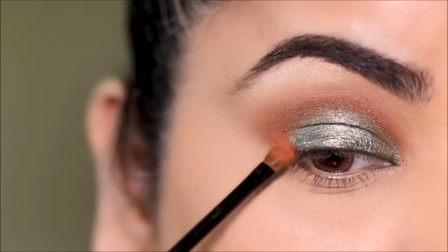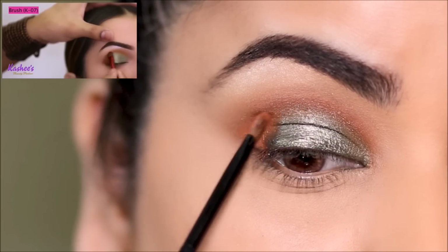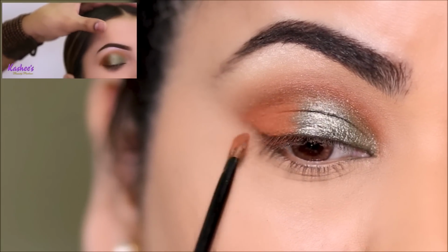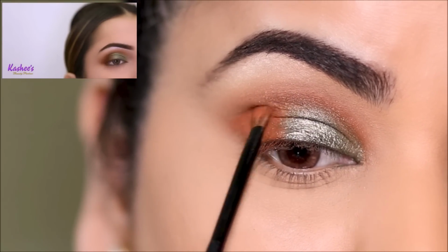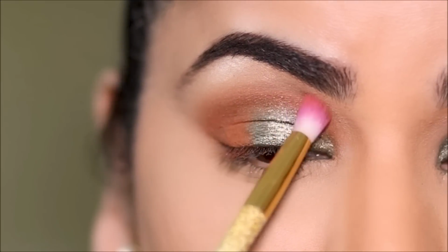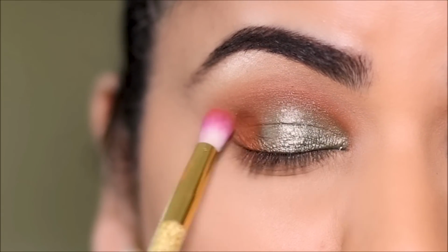After softening it, he goes back into Your Majesty, and this time he uses it to deepen just the outer third of the lid. The brush that I'm using is a small fluffy brush that I got in a Rimmel palette. It's just very fine and precise, so I like to use that. And then again, I'm going with my blending brush to soften everything up.